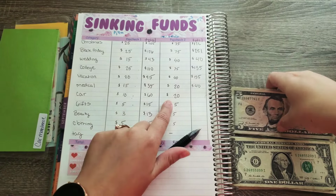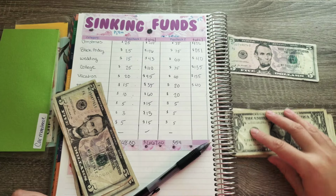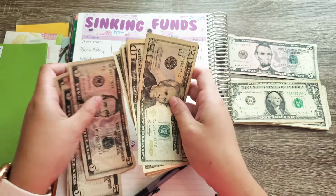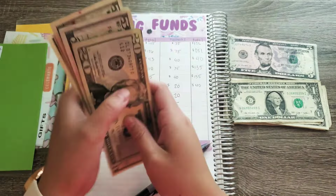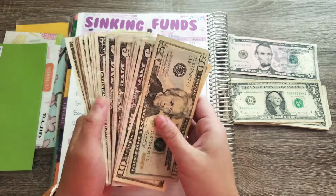All right, and car is 20, 5, 10, 15, 20. I'll buy some windshield wipers soon. Maybe I need to get bigger bills also, but I actually like smaller bills just in case I can't go inside the bank and I have to go to the ATM. I can just get smaller bills.